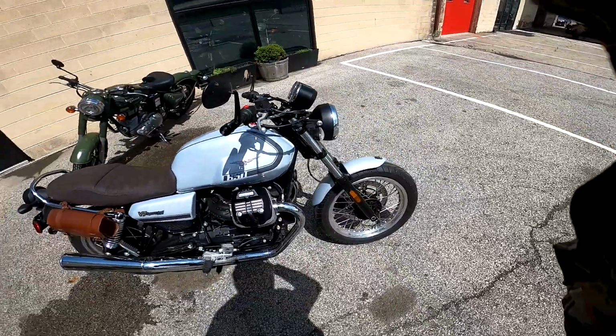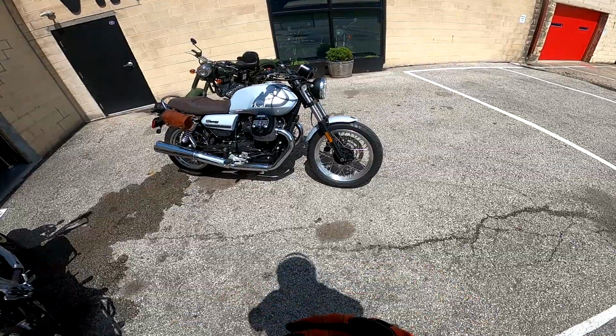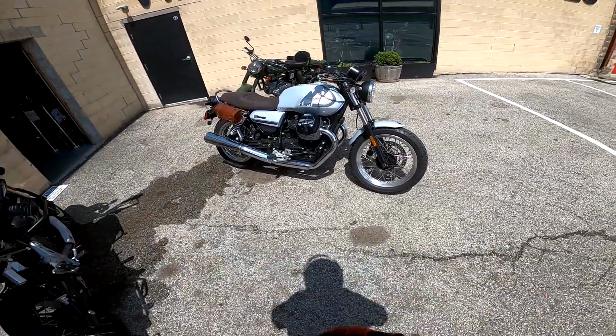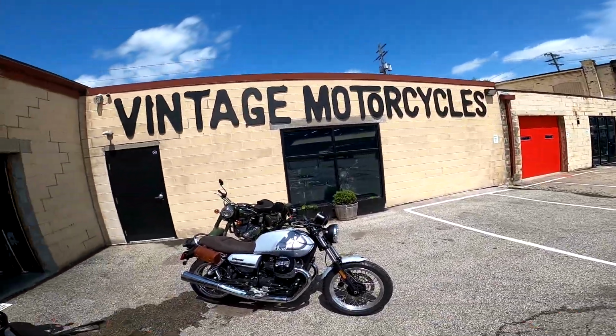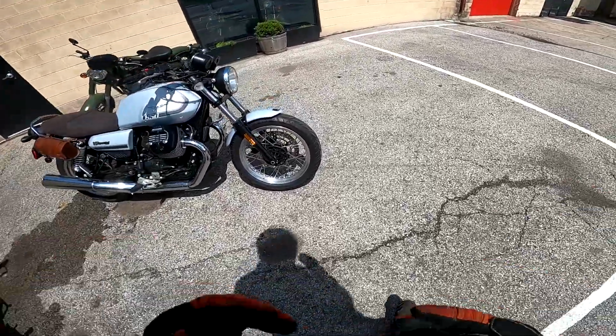This is very similar to the V7 Sport, which came out in the late 60s, early 70s. So it's a throwback to that, which is why we took them on. We're vintage motorcycles. That's why we have Royal Enfield. So I have a Moto Guzzi. We think they're a perfect fit.